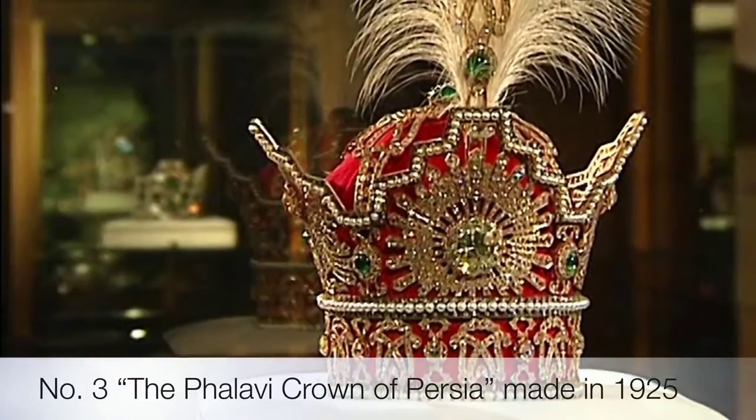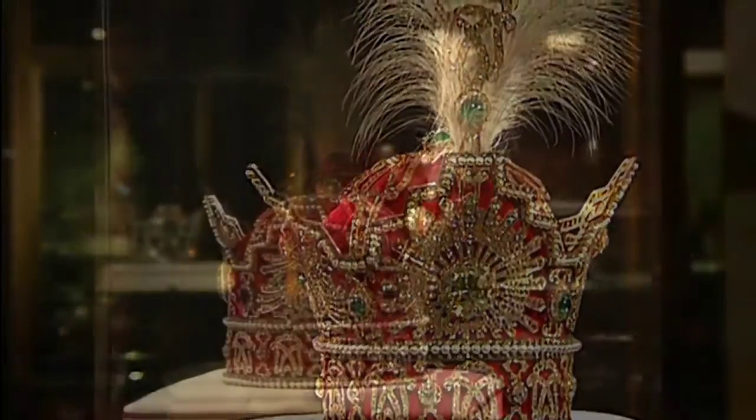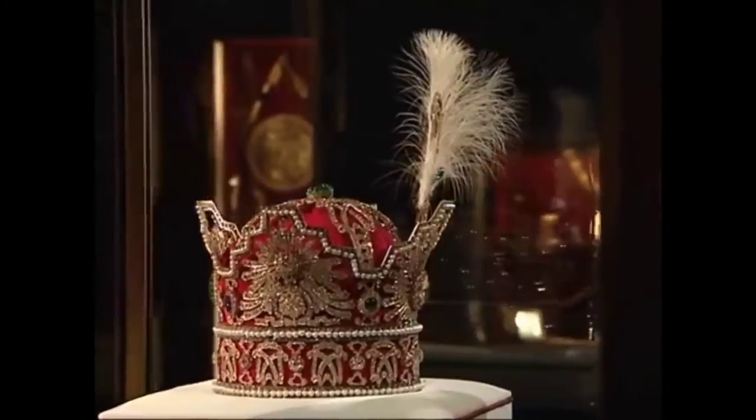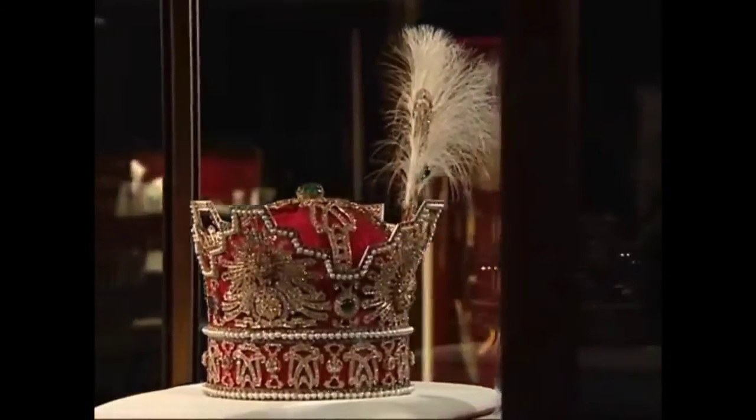And third on our list is the famous Pahlavi crown of Persia. It was the traditional coronation crown in the Persian crown jewels which was used during the Pahlavi dynasty, 1925 to 1979.